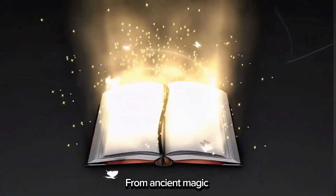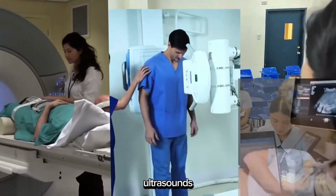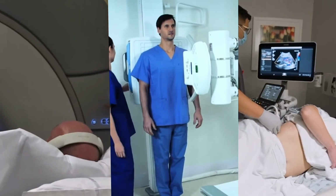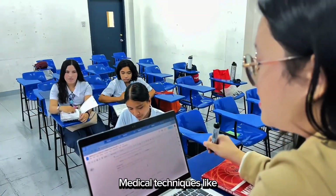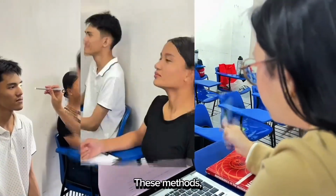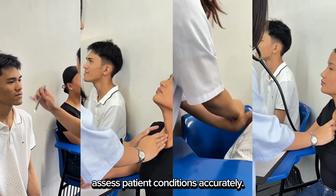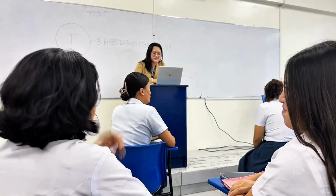From ancient magic and religion to today's tools like MRIs, X-rays, ultrasounds, math helps us understand how the human body works, and it guides us in creating effective treatments. Medical techniques like inspection, palpation, percussion, and auscultation rely on calculations. These methods, refined through experiments, help healthcare workers assess patient conditions accurately. Wow, as a student nurse, math can really help us with our patients.